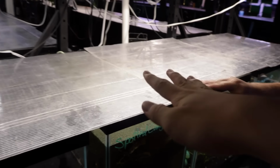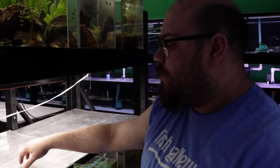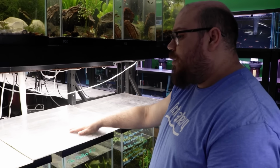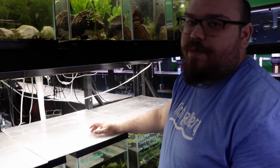And do you make these lids yourself? Yeah, so we just go to Home Depot or we go online. This stuff is called greenhouse roofing. It's a really good lid alternative as long as you're keeping up on the maintenance. The light loss really isn't that big.